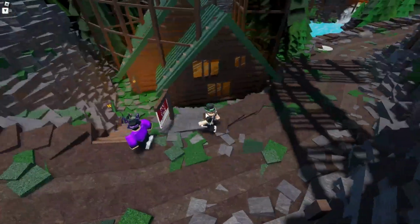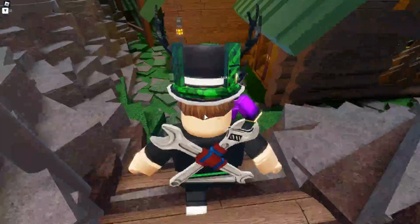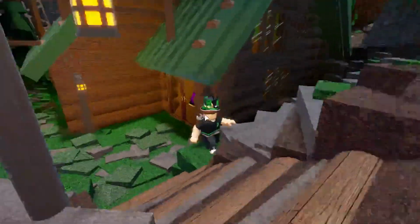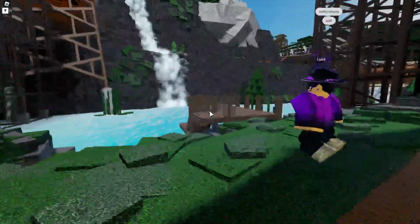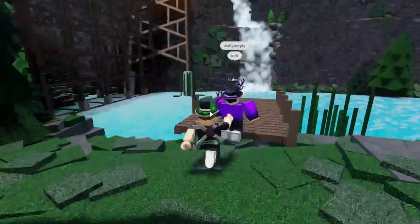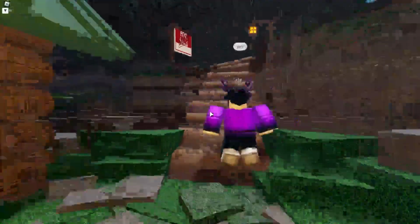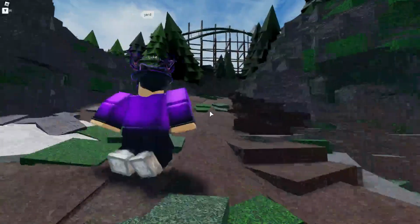Oh, for sale. There's a house. I'd like to buy this house, please. Actually, I really wouldn't. This is over a roller coaster. I do like these log cabins, though. They are pretty unique. All right, where are you taking us? Oh my gosh, that is beautiful. I could see myself going fishing right here, you know? Thank you. Where to next, Mr. Luke? Where are we going?